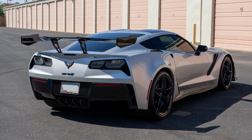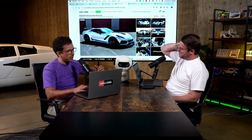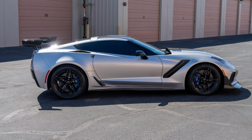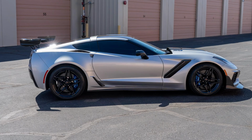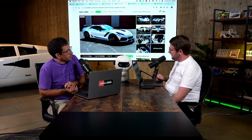I know we run a car auction website, but if I were in the market for a ZR1, and I wish, hopefully one day I have enough money, this is the one you want. I would love a ZR1, but this is the one to get. Legitimately, it has every option that you would want. No, I agree. It's not Sebring orange, but we'll forgive him for that. The color is a little bit more sedate. It's a great silver, though. No, it is a nice silver, and it's a really nice car.